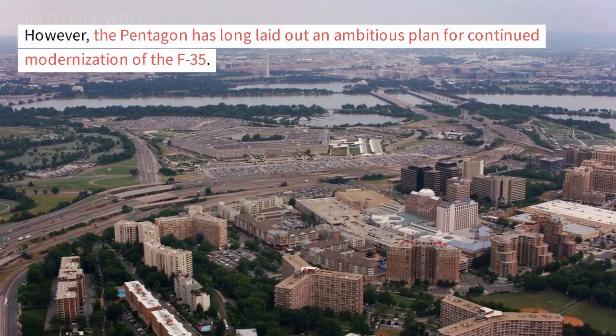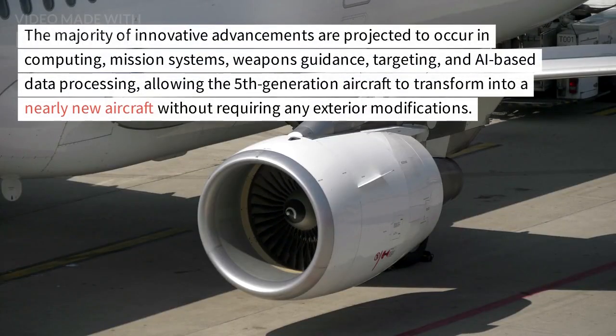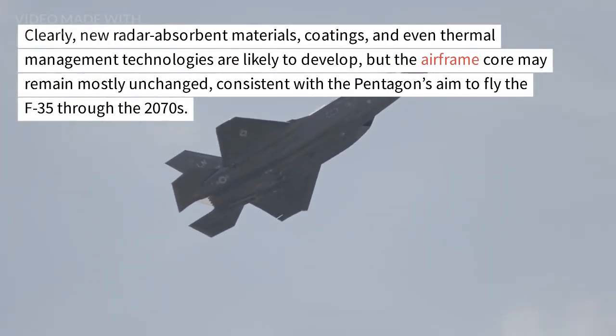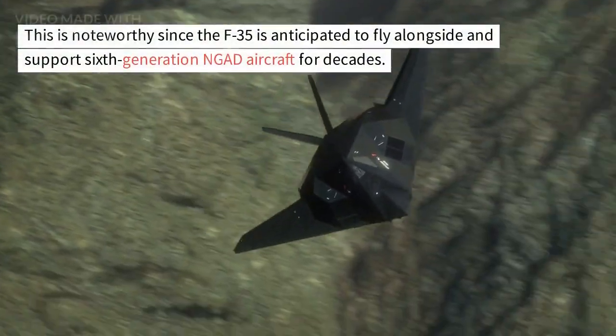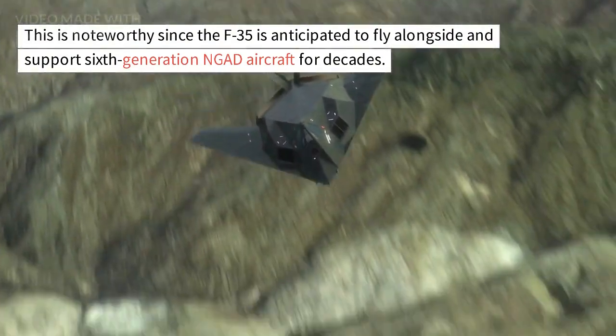However, the Pentagon has long laid out an ambitious plan for continued modernization of the F-35. The majority of innovative advancements are projected to occur in computing, mission systems, weapons guidance, targeting, and AI-based data processing, allowing the fifth-generation aircraft to transform into a nearly new aircraft without requiring any exterior modifications. Clearly, new radar-absorbent materials, coatings, and even thermal management technologies are likely to develop, but the airframe core may remain mostly unchanged, consistent with the Pentagon's aim to fly the F-35 through the 2070s. This is noteworthy since the F-35 is anticipated to fly alongside and support sixth-generation NGAD aircraft for decades.